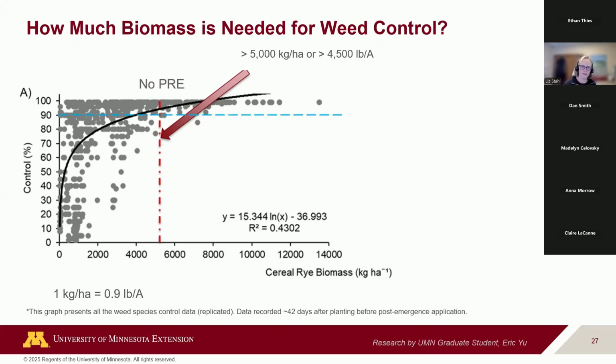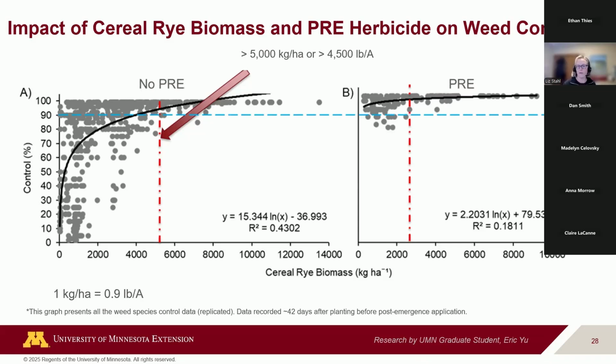But I also want to look at all that variability in percent control based on how much biomass we had. There's a lot of variability when we didn't have a pre-emergence herbicide. But when we did use that pre-emergence herbicide at termination, look at how that data tightens up. Even at those lower rates of biomass, we're getting better control. And once we average out at 90% or more, that was about 2,250 pounds per acre. So we needed less biomass to reach that 90% weed control when we used a pre-emergence at planting than if we didn't.